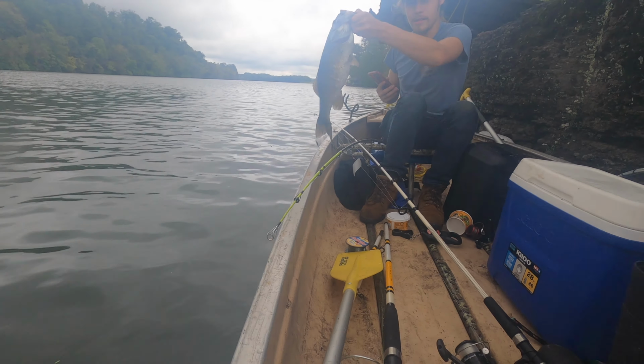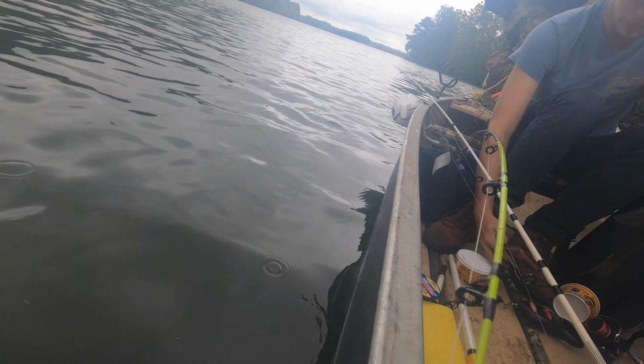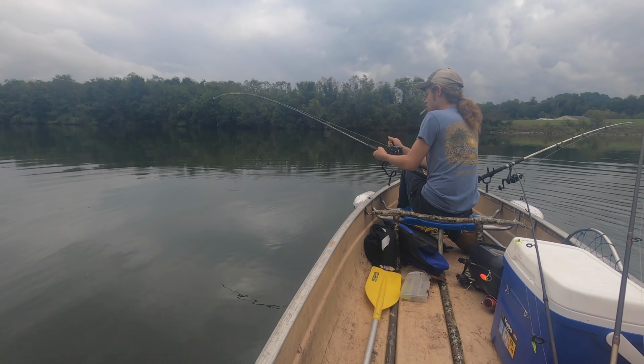We're getting ready to have to go. Yeah, hold on a bit. Let me get a little closer. I'm going to try to get them underwater and release. Really? Yeah. All right. I'll leave the top. All right. There you go. There we go, boys.